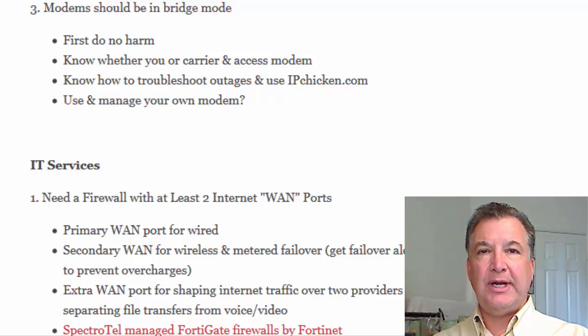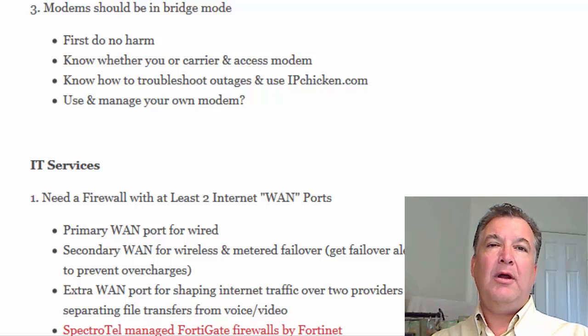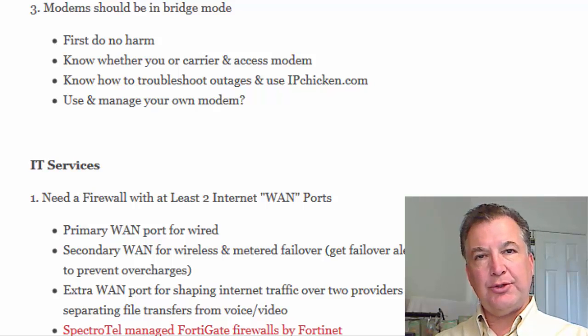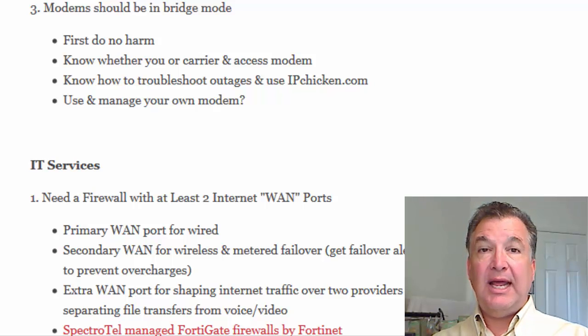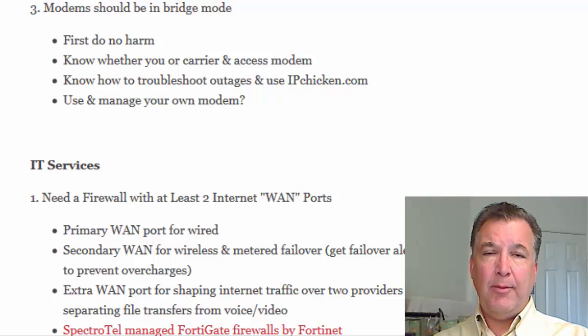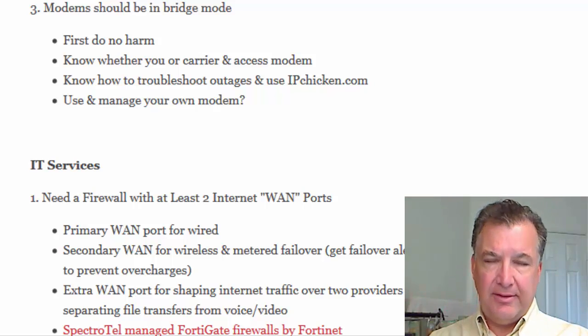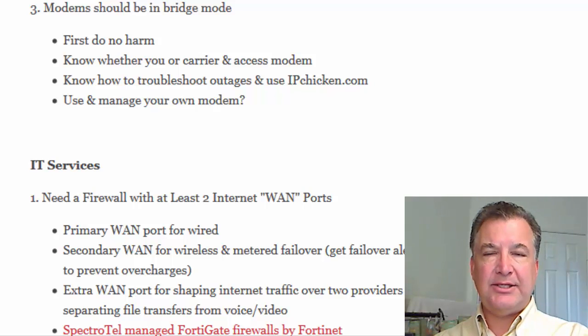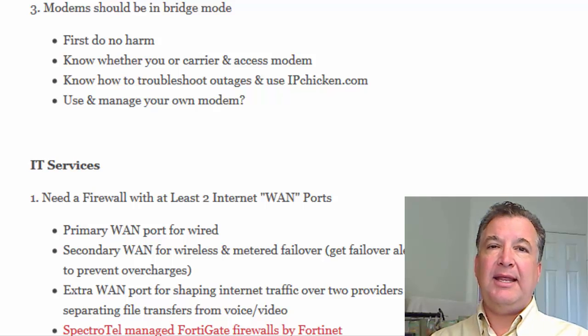Okay, so what you want to do is get a grown-up business firewall from a local managed services company and have them manage it. So if something goes wrong, it's their fault. They've got to fix it, all right? You don't really want the internet company doing anything but saying, hey, our modem is in bridge mode. And bridge mode means they don't stop anything, all right? Everything passes through one way, everything passes through the other way, and then the firewall does all of the control.